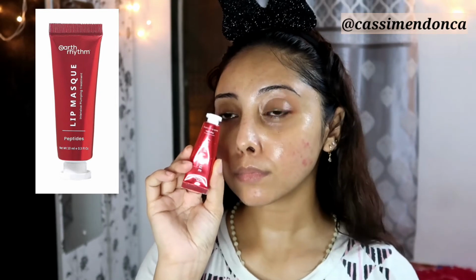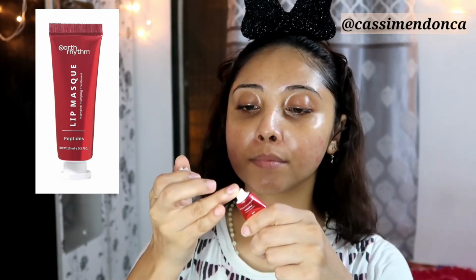So the last and final step in my skincare routine is using a good lip balm, and the lip balm that I'm using here is by Earth Rhythm. It is an amazing lip balm. If you have chapped lips, you can definitely go ahead and use this lip balm as an overnight treatment on your lips, and when you wake up the next day, you will have soft lips. Your dead skin will definitely come out.